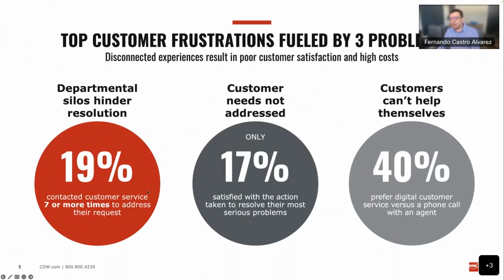Where we see that because of departmental internal data silos, we see 90% of contacted customer service being 7 or more times to address the same request, right? How many times have we experienced that, right? Where we have to call and call again because it is not being resolved. We feel as customers handed off, ping pong in a way, right? Across many different parts of the organization without any clear resolution path.